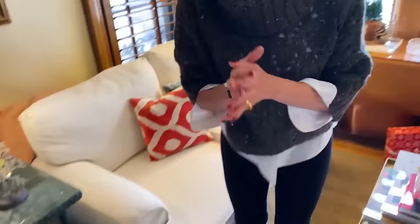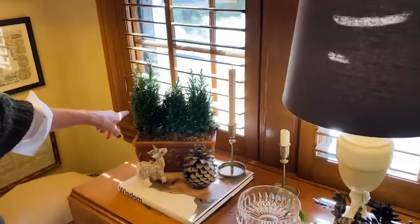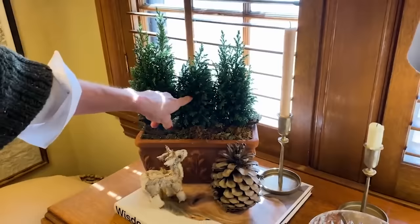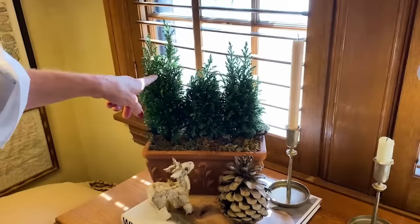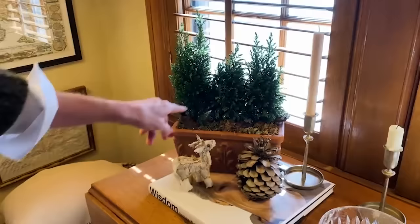I can't remember, Stewart, do you remember if I showed this little trio of Christmas trees planted up when I was just beginning to decorate? These are tiny little evergreen trees that I got. I think I got these at Trader Joe's, but I've seen them a million different places. And I just potted them up in one of these rectangular window box style terracotta pots. And then I mulched it with moss and some different bark with lichen on it.